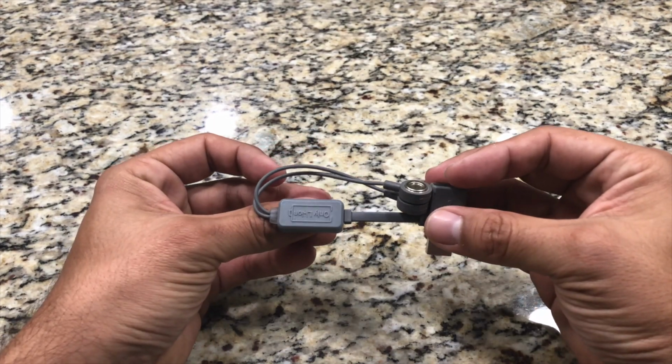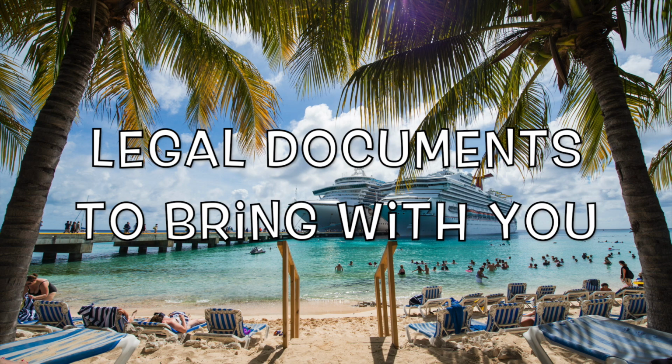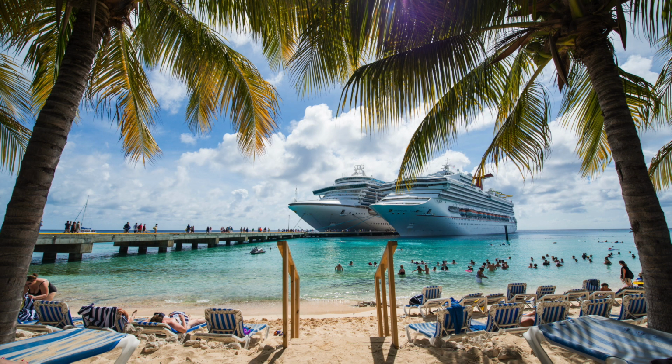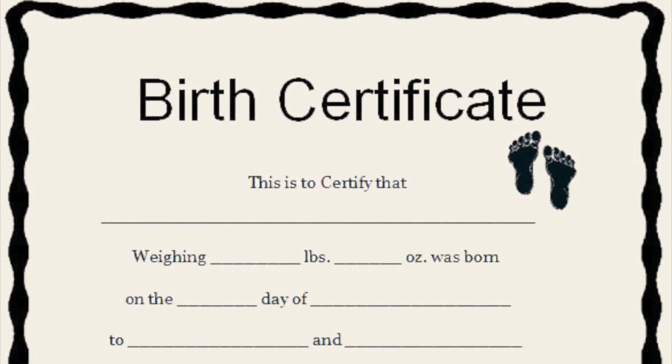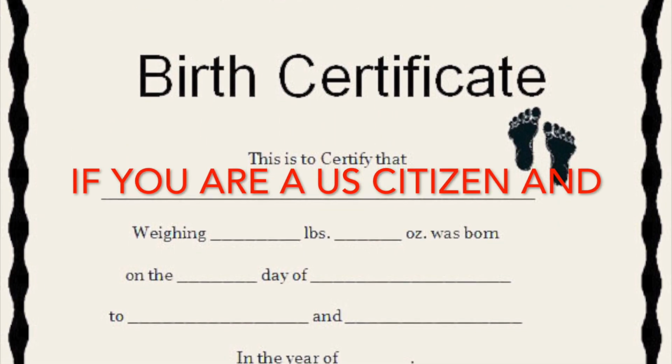But enough with the techie stuff. Let's go over the next question I get a lot when you mention cruising to people. The first thing is, what kind of documents do I need to bring? And the number one question usually is, is a birth certificate good enough? And a simple answer to that question is yes, you can use it.